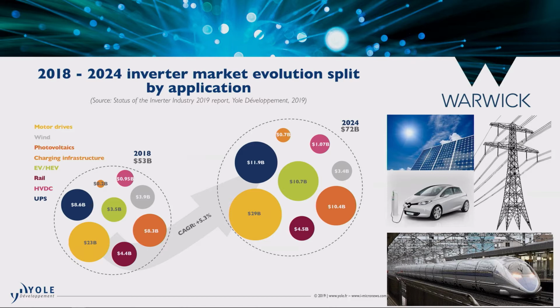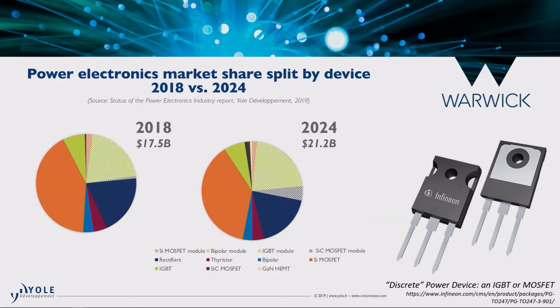Standing strong amongst those are things like the uninterruptible power supplies, the motor drives, and the photovoltaic infrastructure, all of which are driving 21st century technology. Moving on, coming down a step in the supply chain, let's have a look at the devices that are going into those applications. And so the inverters require the power devices to do the switching within them.